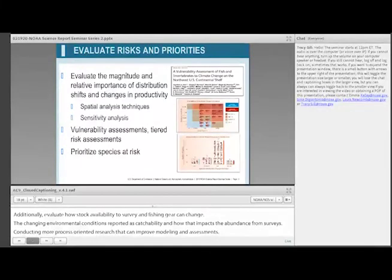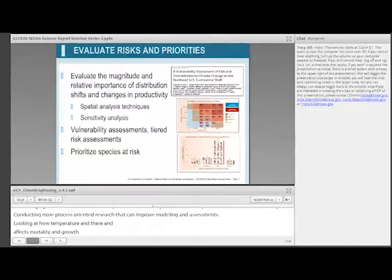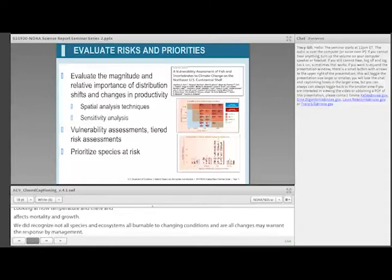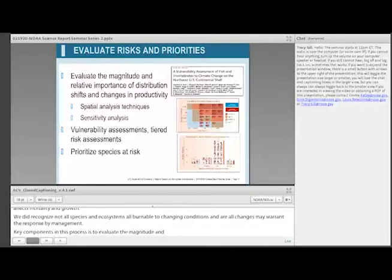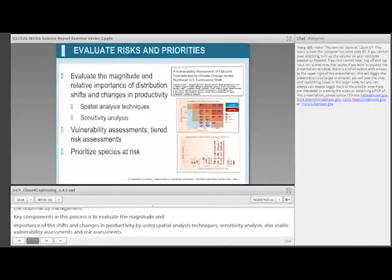We did recognize, however, that not all species and ecosystems are equally vulnerable to changing conditions, and not all changes may warrant a response by management. So a key component in this process is to evaluate the magnitude and relative importance of distribution shifts and changes in productivity, using spatial analysis techniques or sensitivity analysis to help do so. Also running vulnerability assessments and tiered risk assessments. I pulled some figures from the recent Northeast vulnerability assessment, using that information to help prioritize the species at most risk resulting from changing ocean conditions.